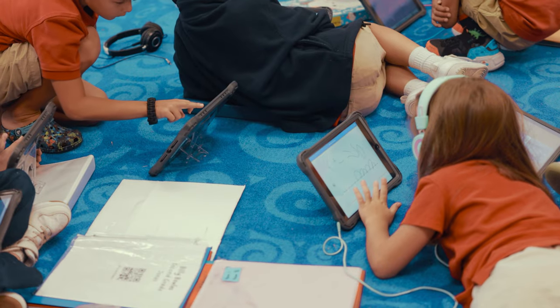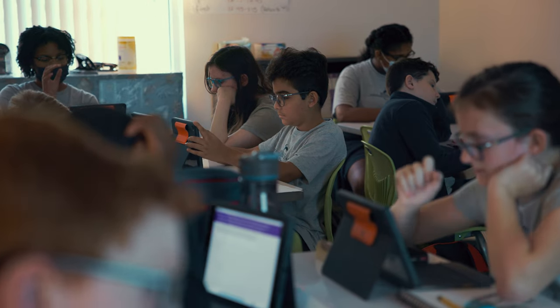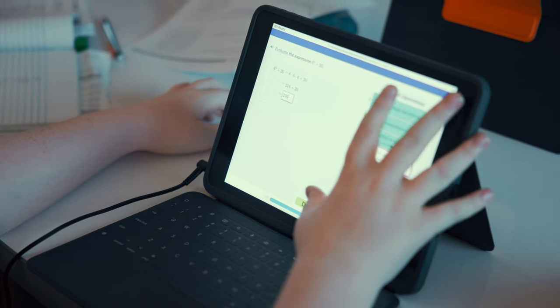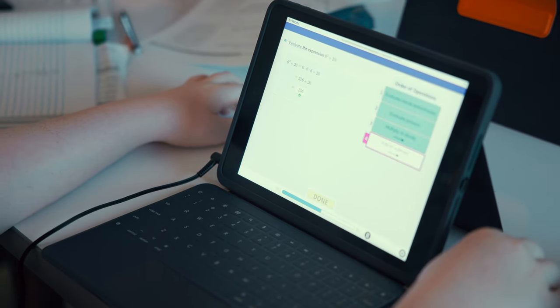We also have a lot of technology components. We are a one-to-one technology school, so we have a lot of technology programs. So we have things like No Red Ink and Schoology and Class Kick and a ton of programs that kids get to use throughout the day.